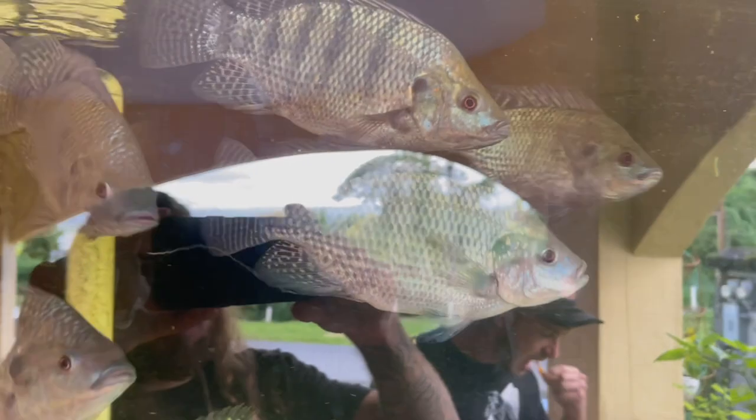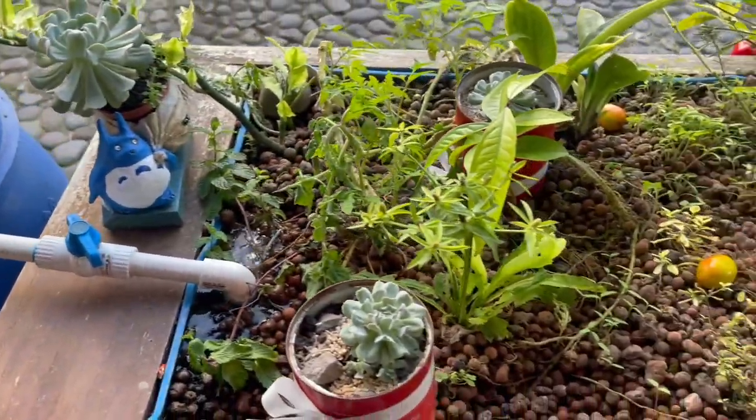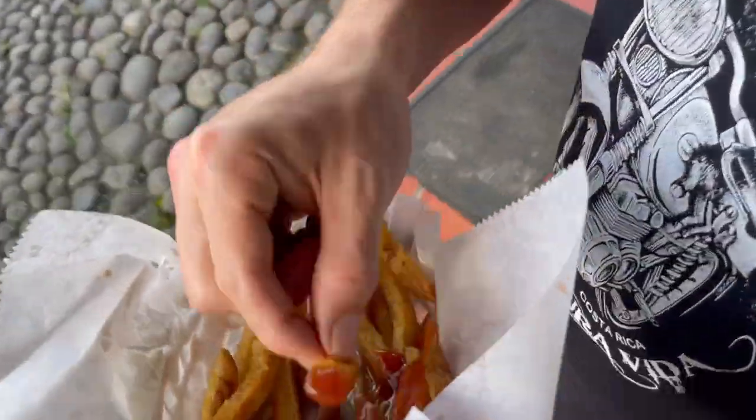Over here at the Halo Bar, we got some tilapia in this tank. And check out this cool little aquaponics system. This thing filters out down these PVC pipes into here and into this little garden. Now what they do is they'll chop up those fish. They'll make little fish sticks just like this, like Chandler's eating.